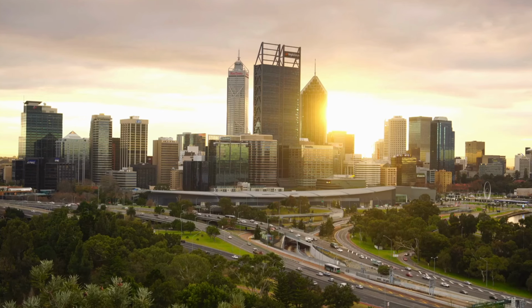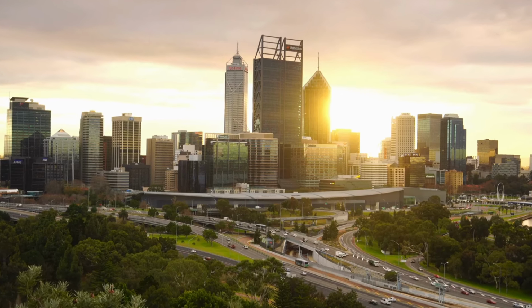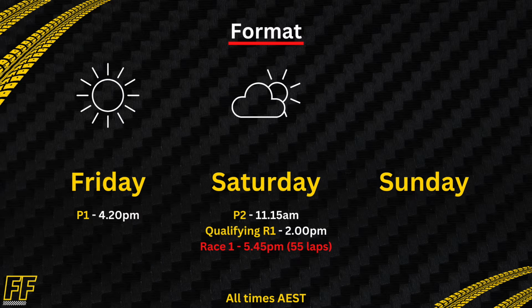The weather conditions are unseasonably warm in Perth at the moment, so it's expected to be about 28 degrees and sunny. Saturday, it'll be a similar temperature, although the clouds will roll in just a little bit to give us some reprieve, hopefully, from that West Australian sun.